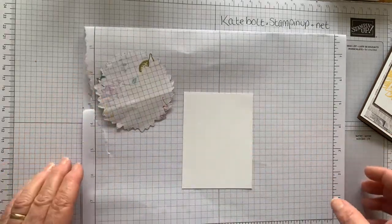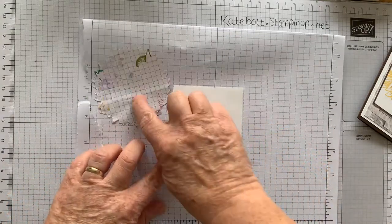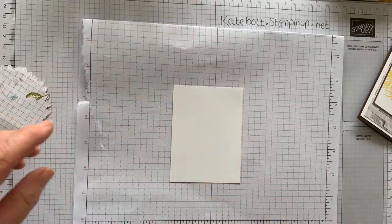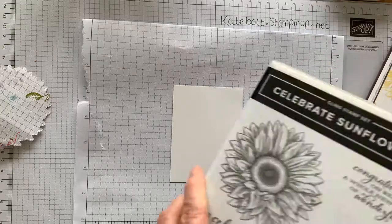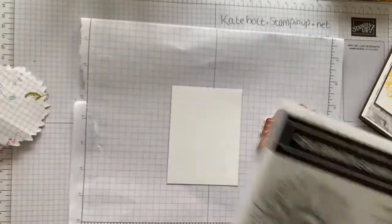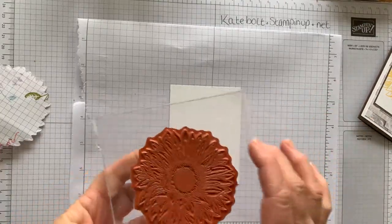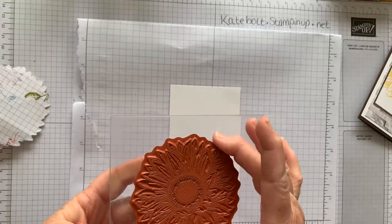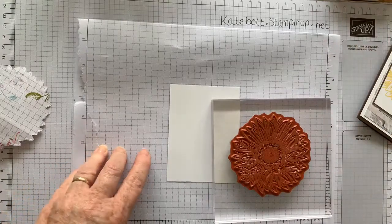All right, now there's a reason why I want the mask. So first of all, I'm going to stamp the big sunflower. Right, here it is. Let's grab a big block for it. That's a huge block, but that will do. Right, okay, let's pop it on. I think we're going to use Bumblebee.